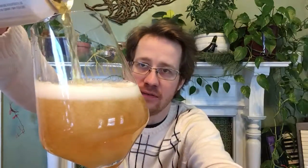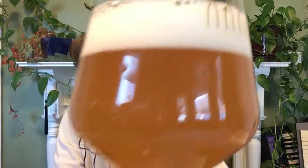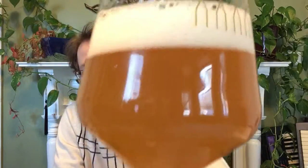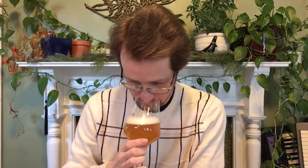I can smell it. It doesn't look crazy hazy, but got a good haze to it. And it's got a little bit of color. Looks a little bit darker on the screen, but I think it basically looks like what I remember Epiphany looking like. Pretty nice head. Not a wild carbonation, but the aroma.